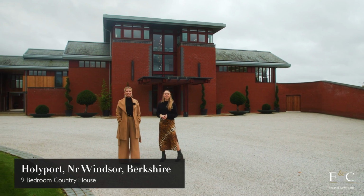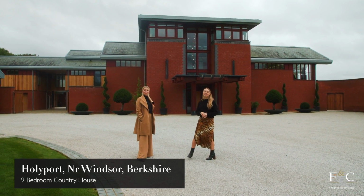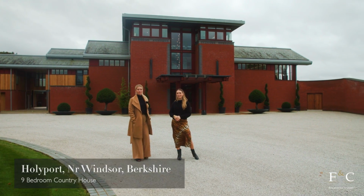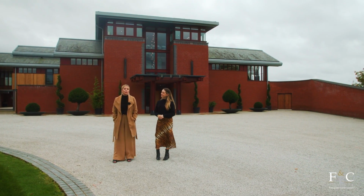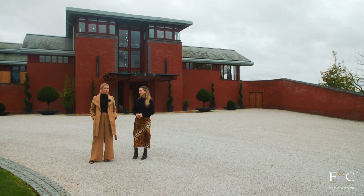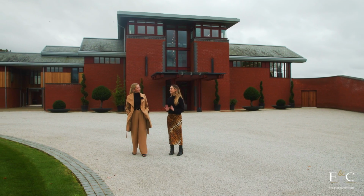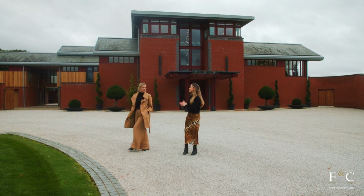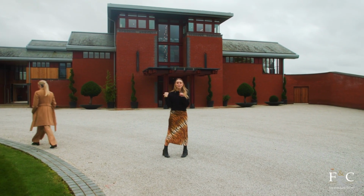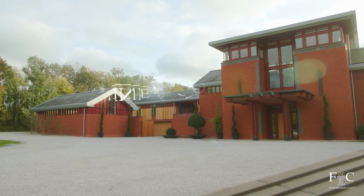Fine & Country have invited us to tour this award-winning contemporary manor house, which is in the heart of the Berkshire countryside. Yes, we're in 40 acres here, and we've heard so much about the property. There's loads to explore, and like I said, so much land. So I think if I get started around the back, I'll meet you on the terrace. Perfect, great idea. Okay, well, we'll catch up with Holly later, but let's get started with the tour.